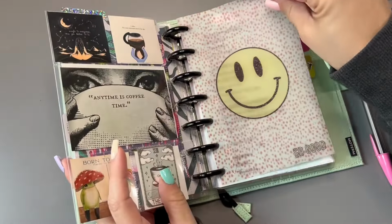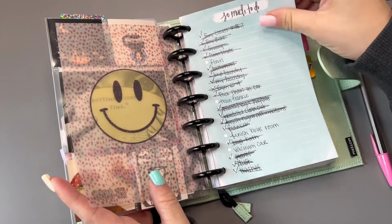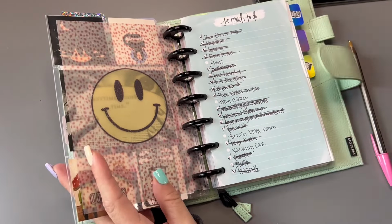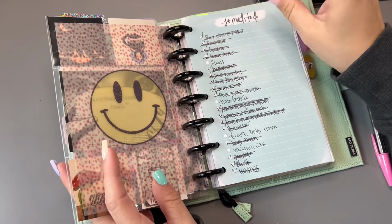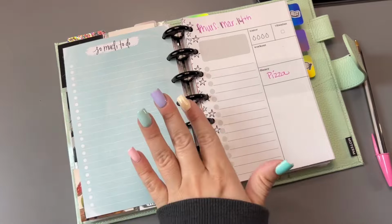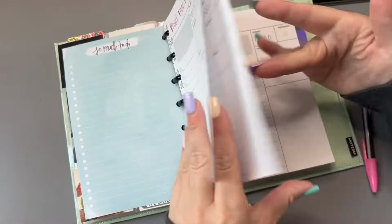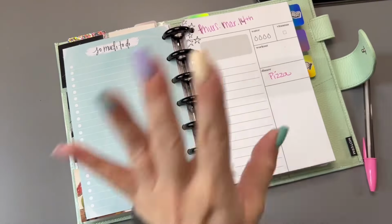Well, okay, let's go back here. I have this running to-do list that I've been kind of working off of. I don't know when exactly I'm going to do these things, so I just have a running to-do list, but then I have my dailies. I haven't been using one of these every single day, and that's why I printed them without the date on them, because I will just use these as I feel like I need them.